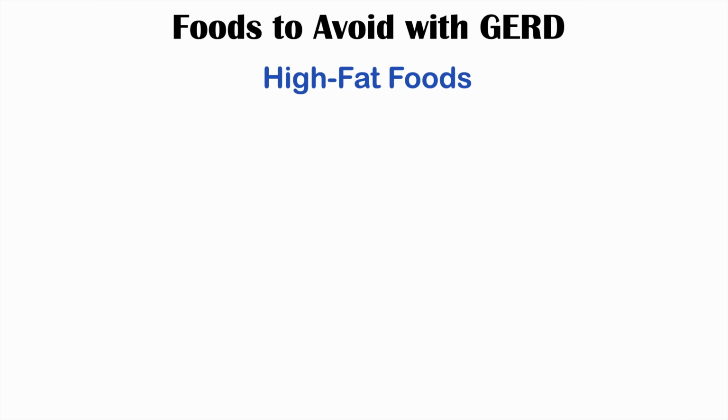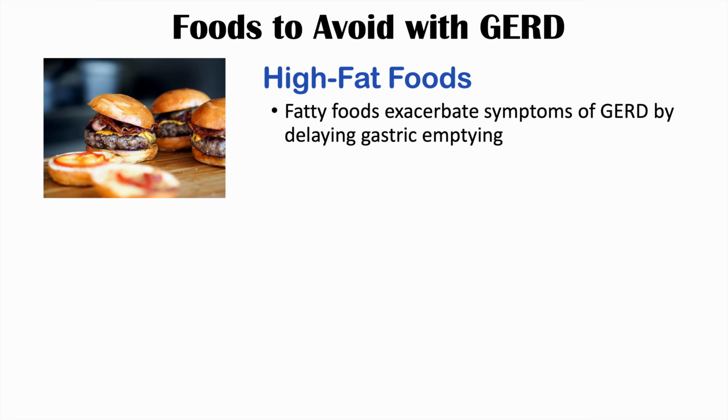Another category of foods that is best to reduce or avoid if you have GERD include high-fat foods. Again, the reason is the same. Fatty foods exacerbate symptoms of GERD by delaying gastric emptying. These foods are more difficult to digest, so they are left in the stomach longer than other types of foods. Because of that delayed gastric emptying, they sit in the stomach and increase the likelihood of those gastric contents entering into the esophagus, causing acid reflux.